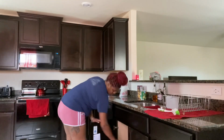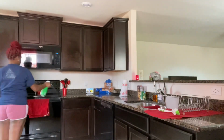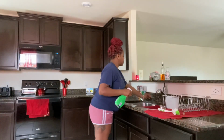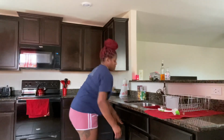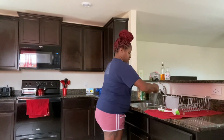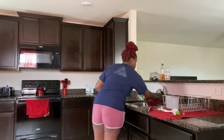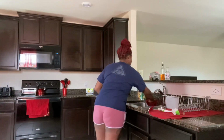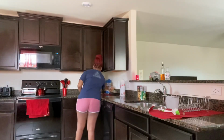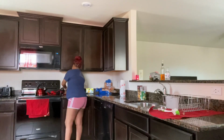After unloading the dishwasher, I go ahead and spray the counters with Clean Freak by Mr. Clean, which I also used, I believe, in one of my previous videos. And I'm just going to wipe down the countertops as well as the stove and all of that good stuff. I really do like this spray because it smells like the washing detergent. It smells really good. And y'all know right now I'm all about smells because I can smell everything. So I just like to make sure that the kitchen and everything smells fresh.